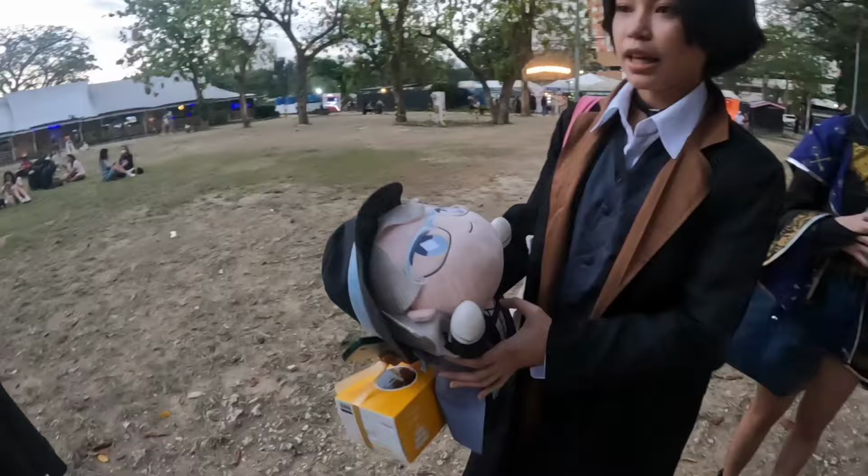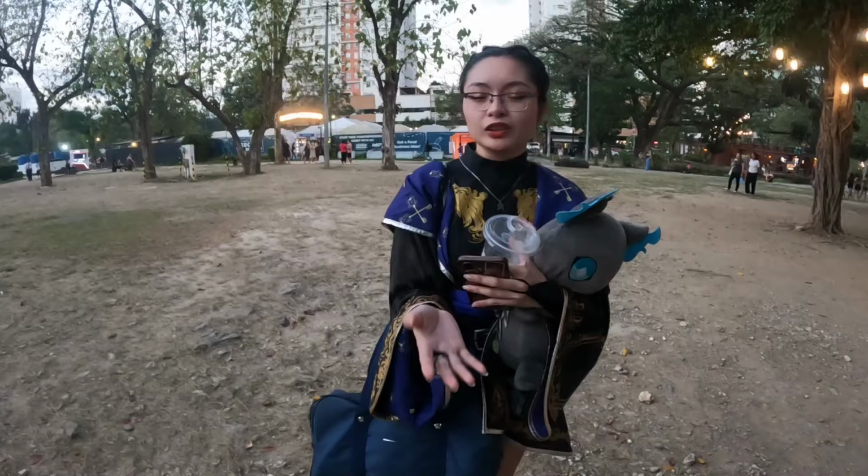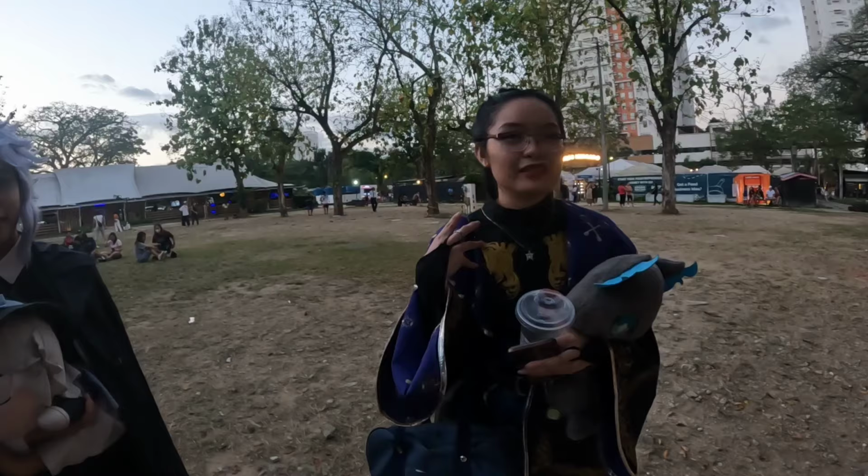So you see the replica. Okay, and who are you supposed to be? Oh, so I'm not actually cosplaying at the moment, but I'm wearing a part of my costume. It's a Twisted Wonderland robe. Very interesting. Did you make it yourself? Nah, I bought it. I was trying to give you a little credit there, but okay. I don't have much time to make, but I actually do make my costumes, but I don't have enough time because of college.